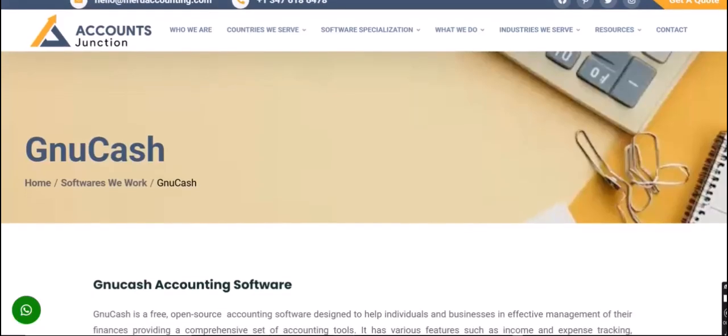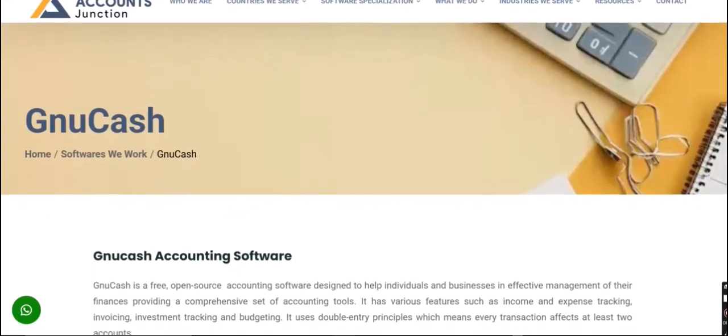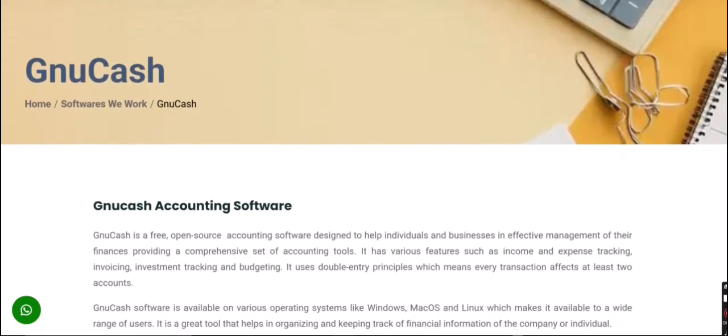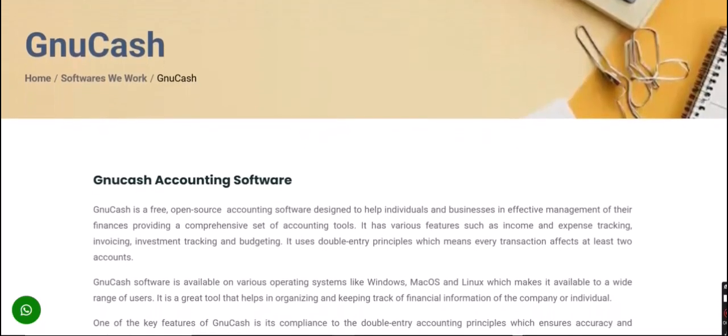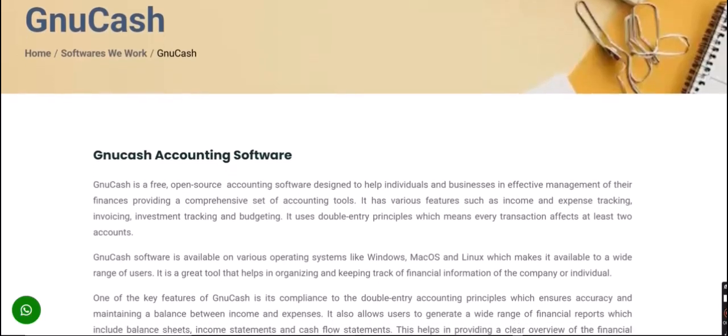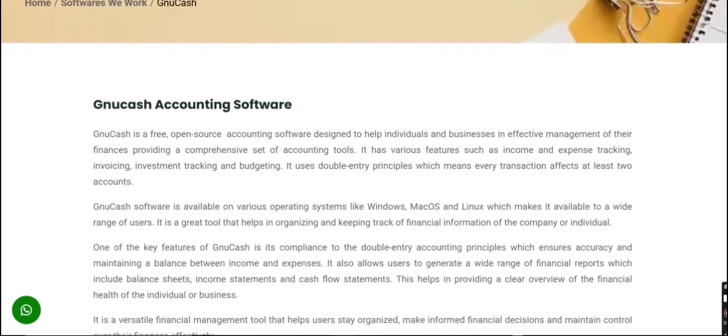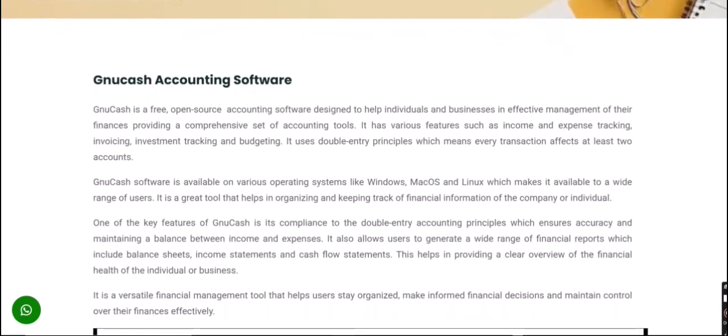In the search for the perfect accounting software, small business owners often weigh cost against features. While many popular solutions come with a recurring subscription fee, open-source alternatives like GnuCash present a compelling, free option. But does free equate to good for a small business?